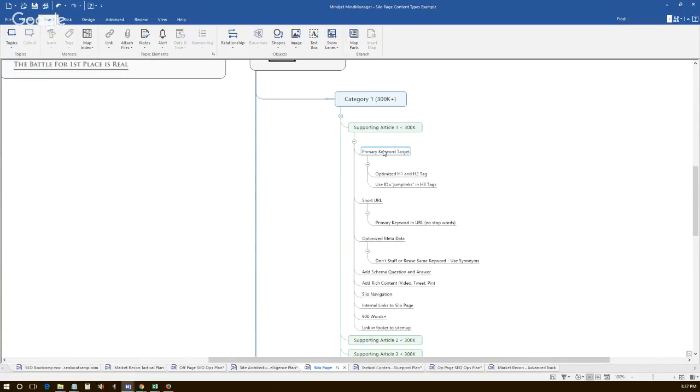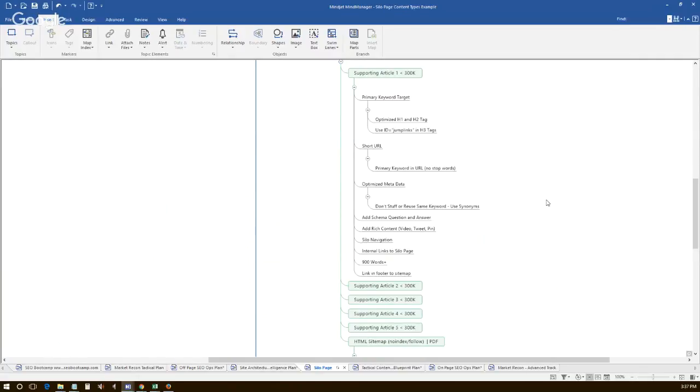We want to make sure that we use our primary keyword target. We optimize the H1 and H2 tag. We use jump links in the H3 tag. We use a nice short URL. The primary keyword in the URL, no stop words, no if, the, and, or any of that stuff. Remove the stop words, keep it short. Don't stuff or reuse the same keywords in your URL structure, your titles or metas. And so there's just little notes like that. So we're going to be adding a lot of little checklists like this, where you just want to go down the checklist and knock it out.